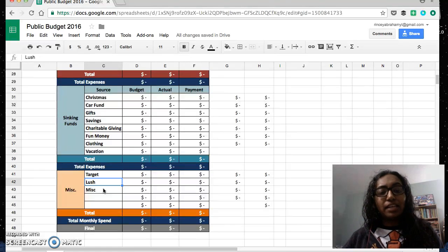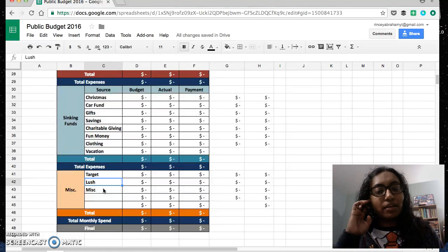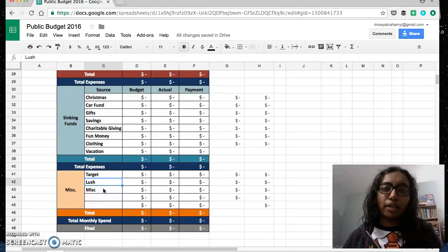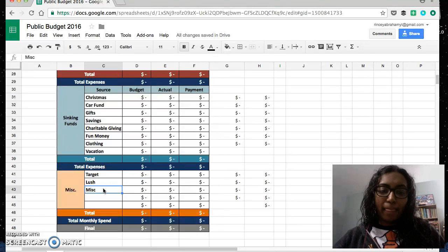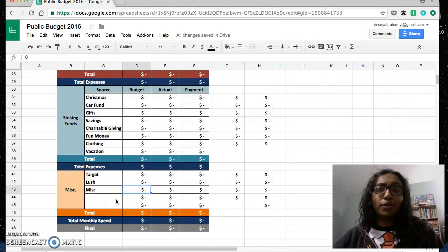A Lush allowance. This I sort of treated like a sinking fund more than an allowance, because Lush can be kind of expensive and I use their products pretty regularly, and there's certain products that I basically just replace. I'm not always buying new products, but if I had a little bit of extra money, I would put it towards Lush. And then a general miscellaneous fund, which I will get to in a second, but that's just what it sounds like. And I left a couple of extra lines in there just in case there's anything else that you guys know that you have expenses.